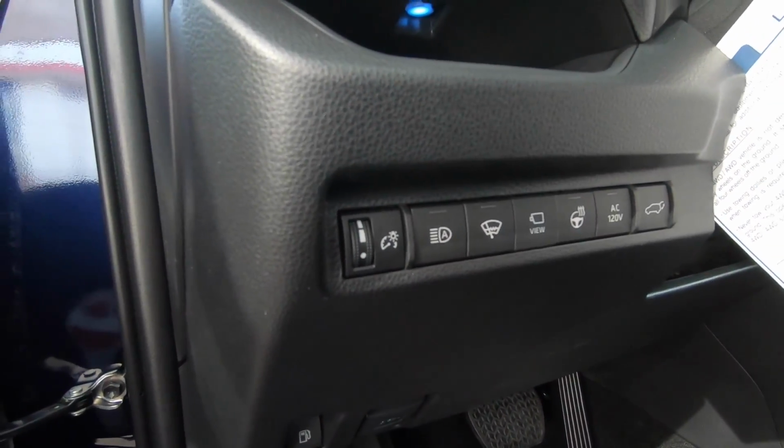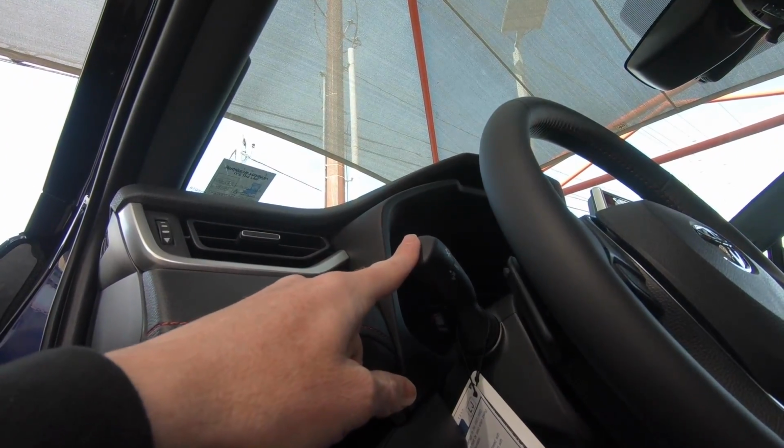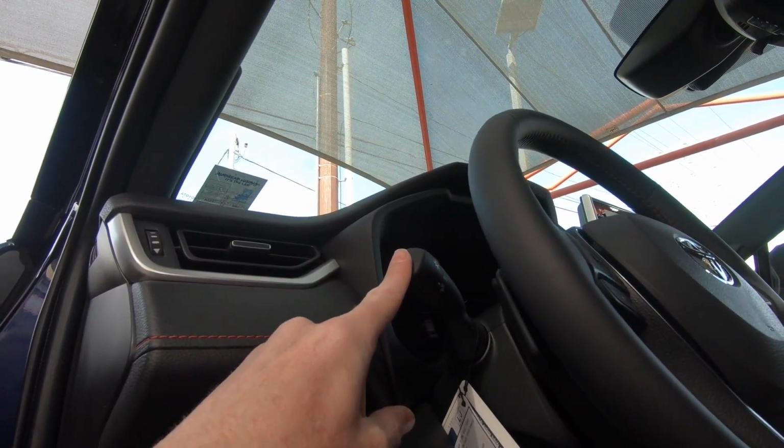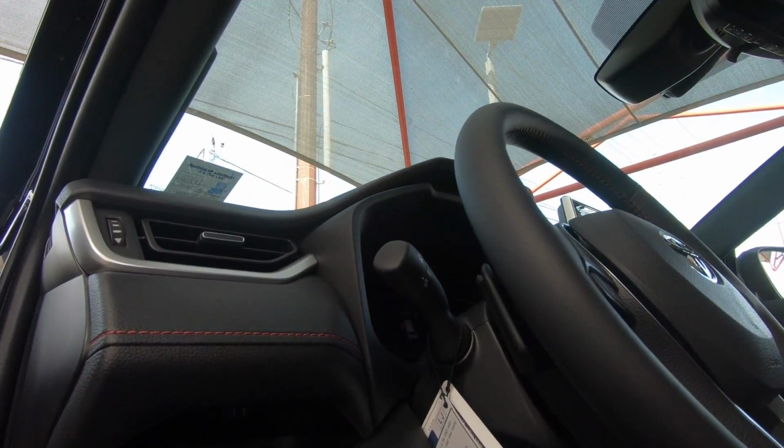Everything pretty easy to figure out, except for some of you Louisiana drivers, and maybe all over the country. What is that? It's a standard option on these RAV4s. It's the turn signal lever. That's how you let people around you know what you're doing.